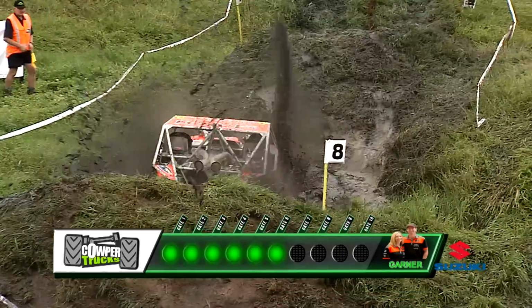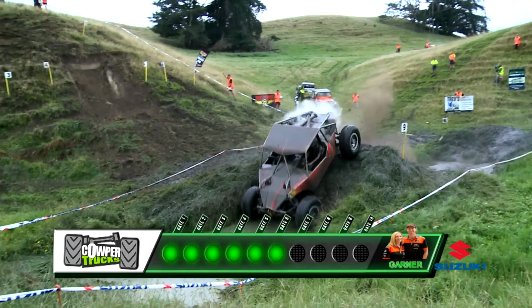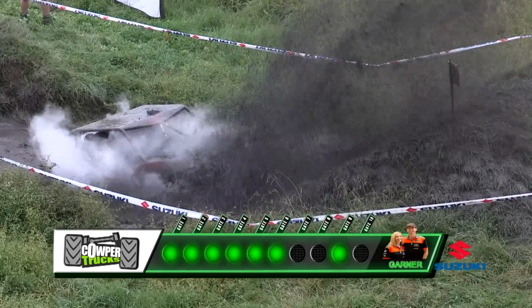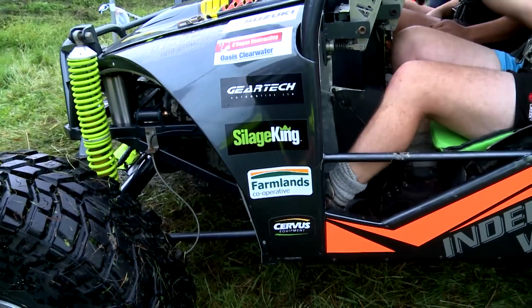Oh, he takes out the gate number 7. Misses out 8, goes straight for 9, gets through 9. Is he going to be the first to complete the course here at Turakina? No, he is not. That wall of water signifies that it's all over in course 1, the Mickey Thompson course for Andrew Garner.